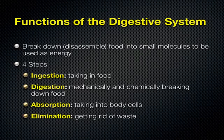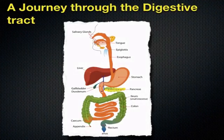What are the phases? Number 1, ingestion. 2, 3, and okay, let's do that one more time, and it's going to be in our brains. Number 1, 2, 3, and elimination.